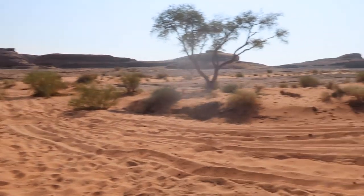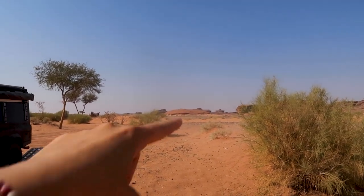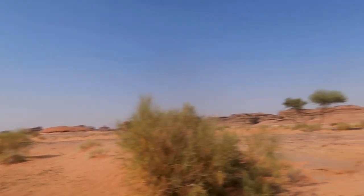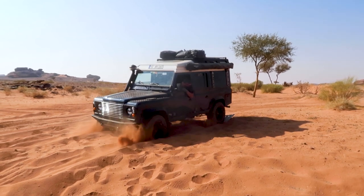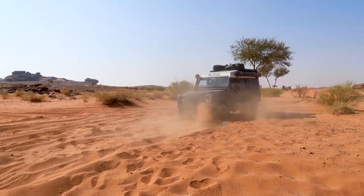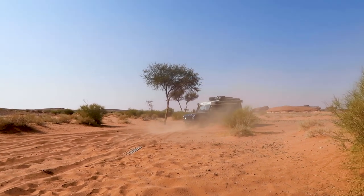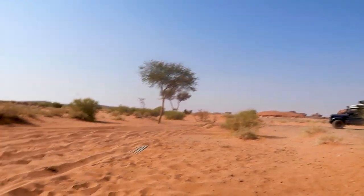We are 3 tons and this is very soft sand and there's no way we can get speed because it's pretty narrow and there are a lot of bushes. So we are trying to get up there, which is rocky, and then from there maybe we can take another road or have some speed, but I think we will take another road. Really good. Let's get everything out.